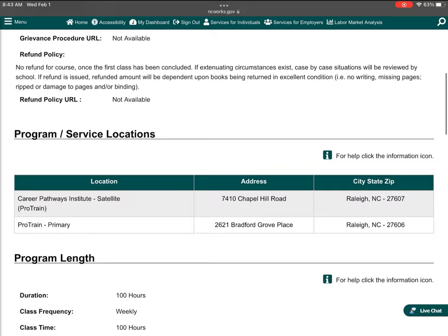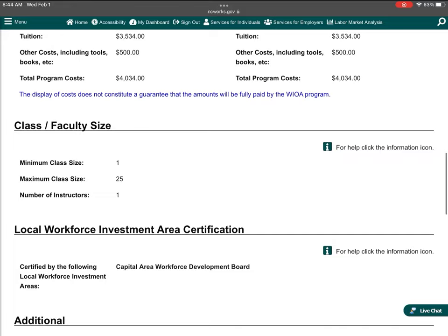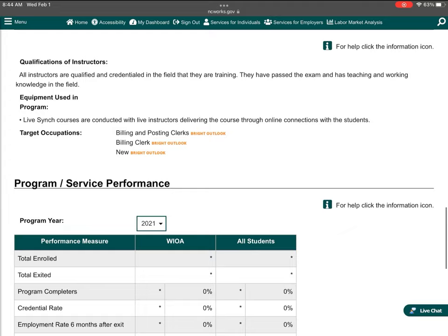You got to have 100 hours. And the class was at night. And this was the one that I was taking. It was $4,000. And NC Works, my recruiter, they found a way to cover all the costs and expenses. Like, she really worked for me. She doesn't work there anymore.